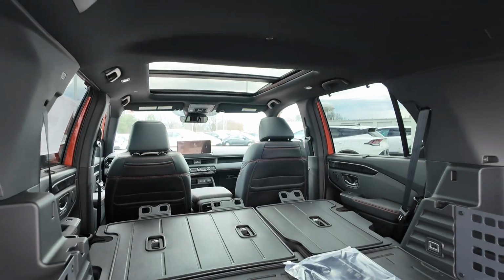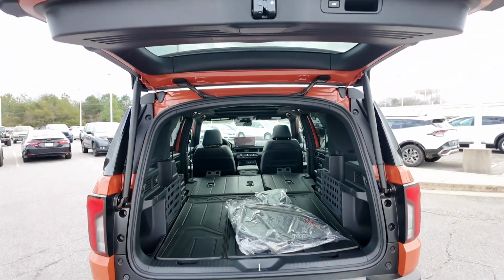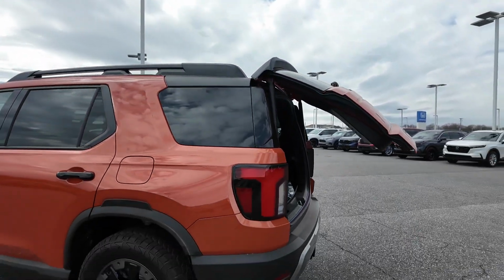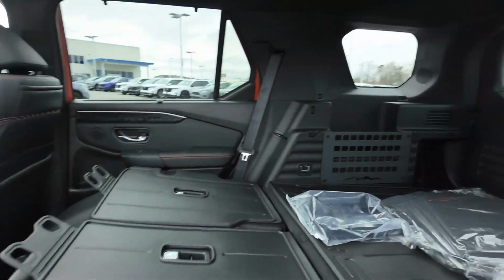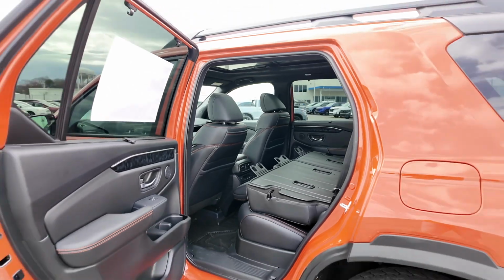Definitely nice to see how much space. This has a very squared off exterior, which translates to such a roomy interior. Then we have this button up above. We can easily close everything down. And then taking one last look through the inside, everything is gonna be nice and flat for tons of cargo space, as well as the nice back seat space for people.